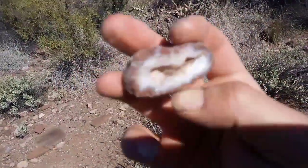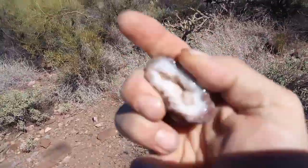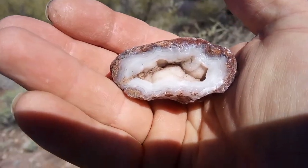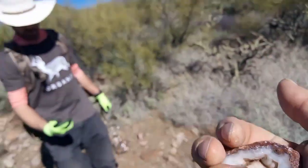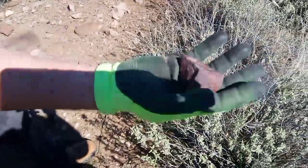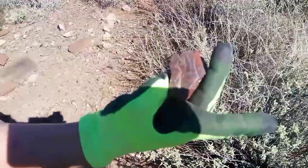All right guys, we just found a nice example of what you can find up here after a cut. Look at that. Awesome. There's a nice jasper up here too. Color in there, that's some nice stuff. Definitely get the cabochon out.